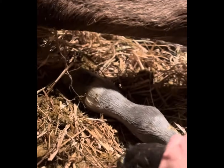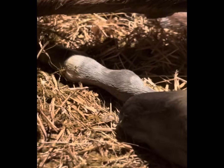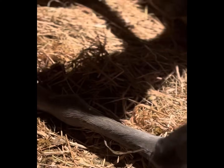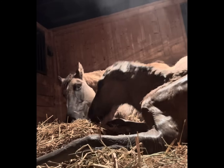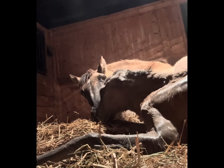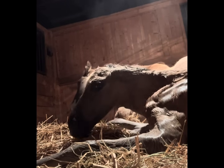So the sack actually did break on this baby, but it was still covering the nose. It would have probably been fine without me, but I like to go up and make sure that there is no extra fluid in the nose and the baby is breathing properly. And you can hear the baby making some raspy noises. That is okay as long as the baby is breathing. Big Korean filly. It's a big Korean filly just like Mama.